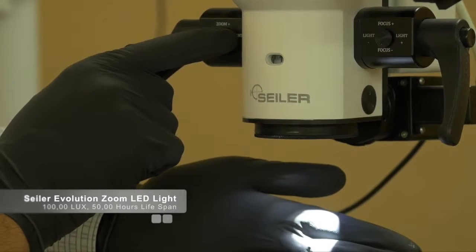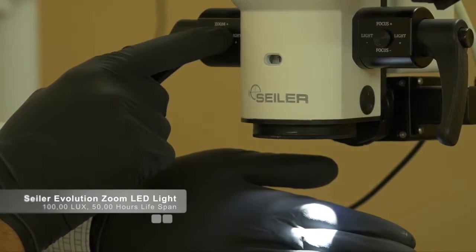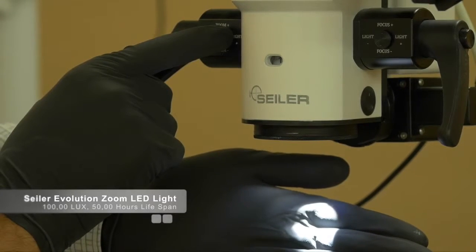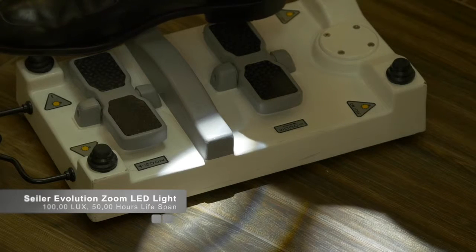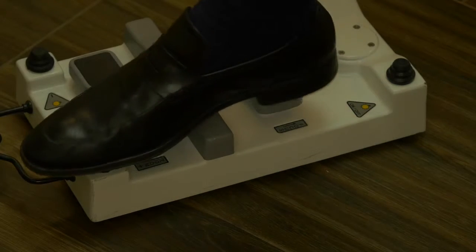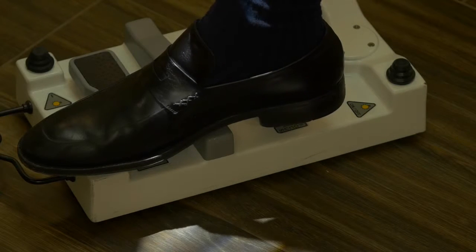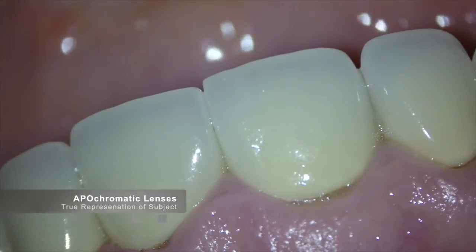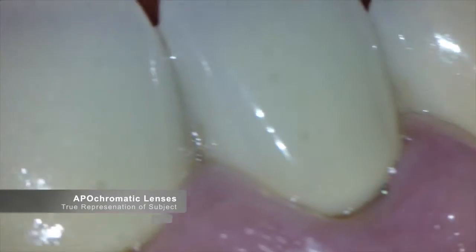The light on the Evolution Zoom scope is powerful and efficient. Because it is an LED light, it has over 100,000 lumens and a projected lifespan of over 50,000 hours. As mentioned previously, this LED light can be controlled by both the motorized hand-mounted control or by the aforementioned foot pedal. The Evolution Zoom lenses are designed to have no spherical aberrations, which in layman's terms means that the colors are rendered through the optics true and with excellent resolution.